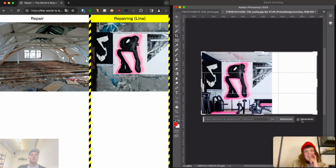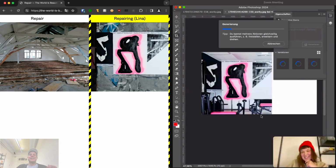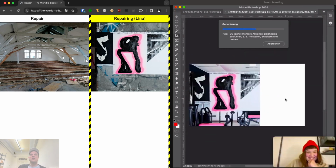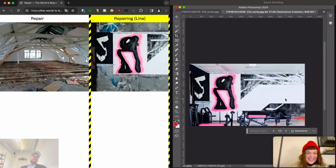Let's use generative fill without a prompt. Yeah, I wonder what would happen if we did this not at 6 p.m. but at 6 or let's say 10 a.m. If we had better ideas. Yeah, let's see if it generates another gem. Yeah, I mean, okay.